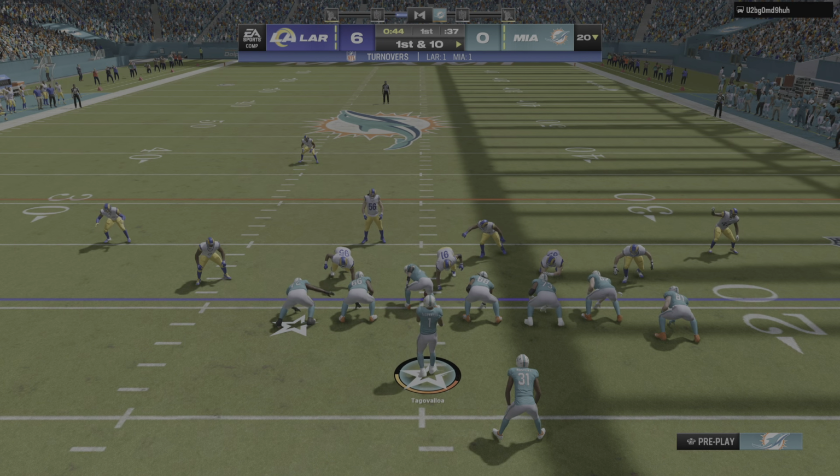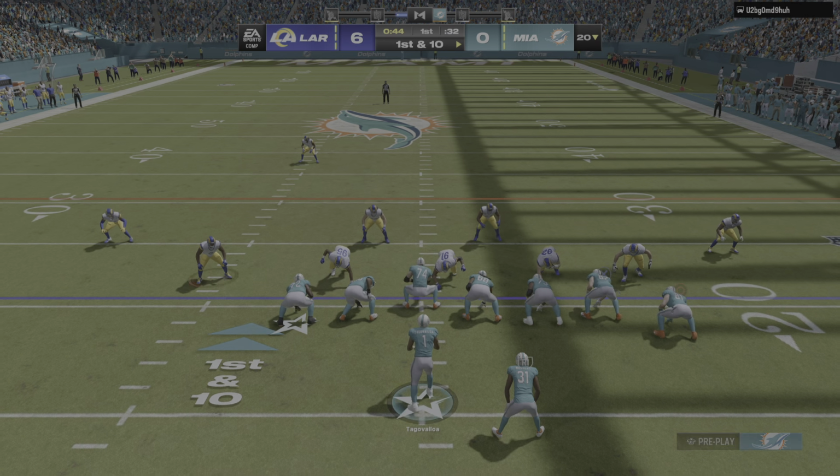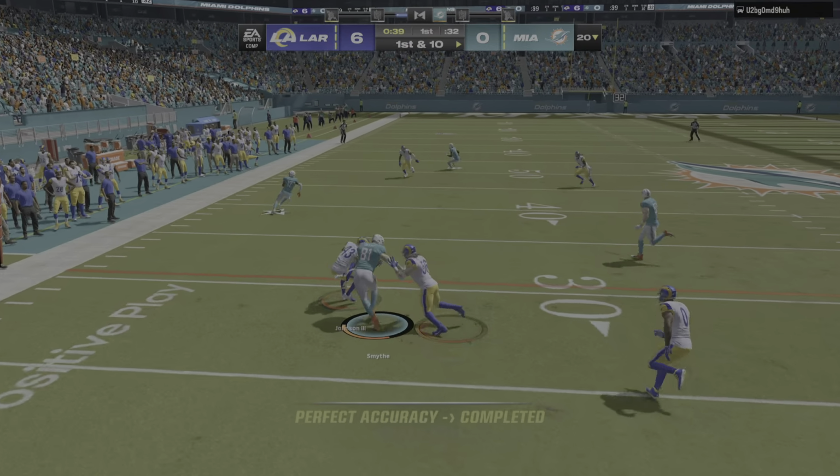The Dolphins at the line ready for their next drive. And a fumble last time. Ball security. Talk about it all the time in the National Football League. They've got to be better at it on this drive.